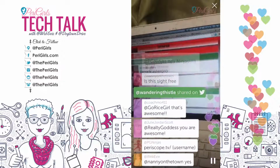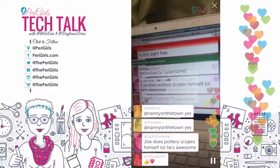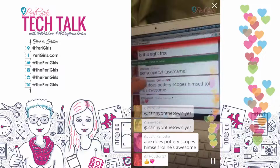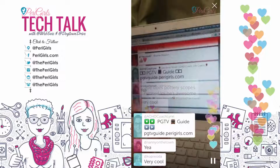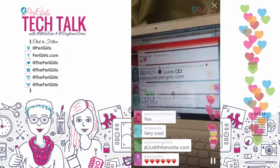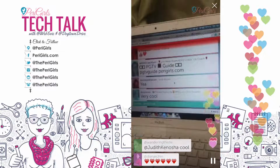Is this site free? Yes, Broadcaster Pro is free. So don't get the one that's 99 cents. That's not the right one. And you'll notice some weird user permissions on the one that's 99 cents. Broadcaster Pro, free. Totally free. It's just a way for you to get bigger text. And why does it increase engagement? Because you can actually talk to people a lot easier.